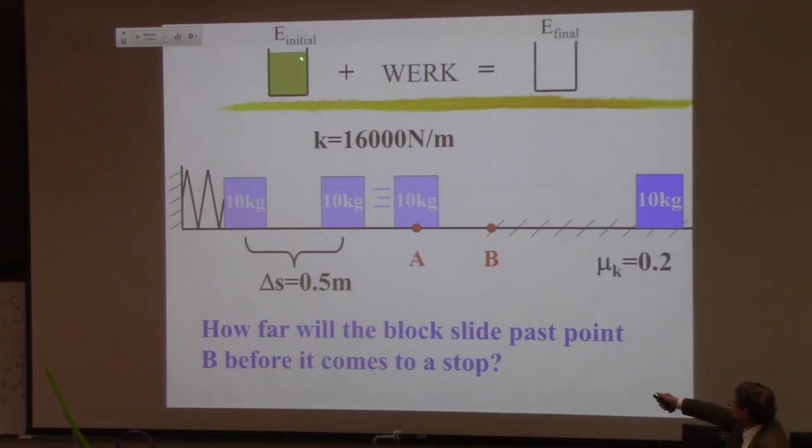We have 2,000 joules when it gets to point B. When it finally stops sliding, we got nothing in the bucket. The bucket's empty. So how much work do we have to do to get rid of 2,000 joules? Well, we have to do negative 2,000 joules of work, okay? And that work is done by the kinetic friction force.